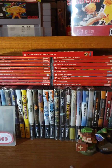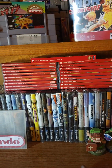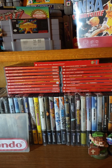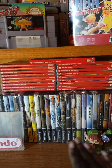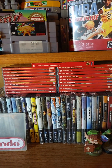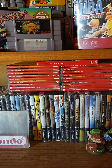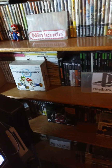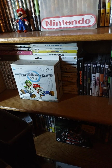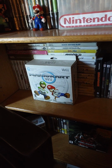And now over here is my small, meager Nintendo Switch collection. Not much has changed, but it will grow with more years to come. Nintendo Switch is a really great console. And then down over here, we have my Nintendo Wii. Nothing much has changed right here. This is my Wii collection.